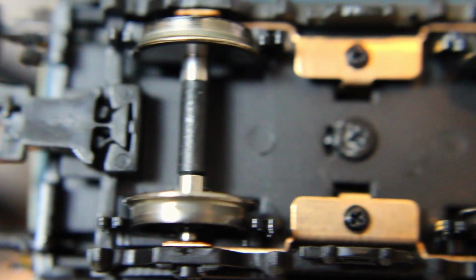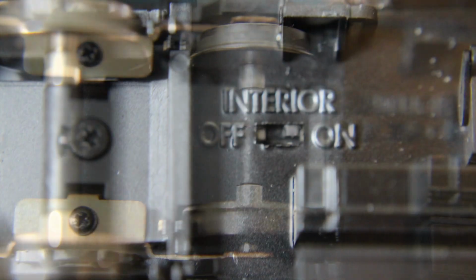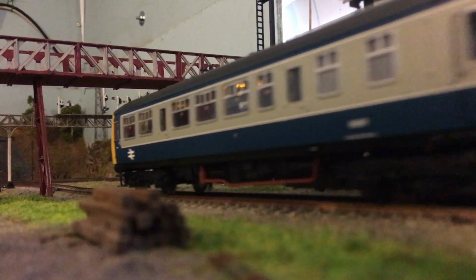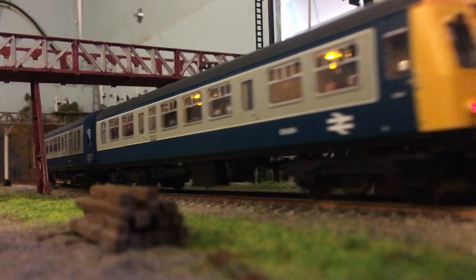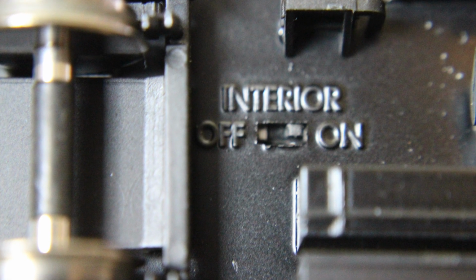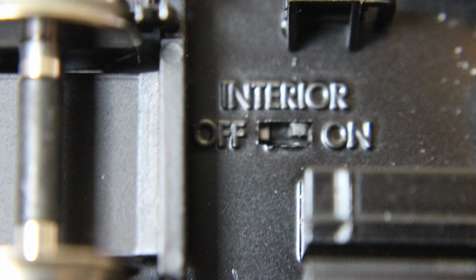On the underside of both of the carriages, we can see there is a little switch in there, and this is for the interior lights. Now, both carriages come fitted with working interior lights, and this is just a nice little means whereby you can turn those off if you find them a little bit on the bright side.